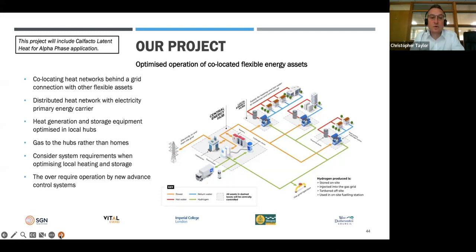We considered the system requirements when optimizing the local heating and storage. So there's a balance between how all of the different components are operating: the battery, the electrolyzer, the heat with storage. And these are all behind a single grid connection. For example, the sizing would be a 50 megawatt grid connection, a 50 megawatt installed lithium ion battery, and then peak load capacities on both the heat network and the electrolyzer also of 50 megawatts. This required new advanced control systems to be able to actually manage the balance between all of these different components and make them perform commercially viable.